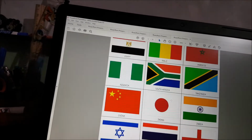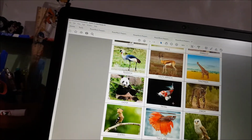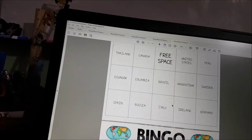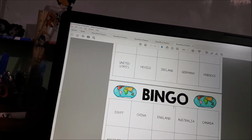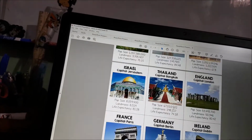So those are all the countries. Then we've got the flags there and landmarks. So that would be a fun game. Oh, plus animals. And we've got a bingo game. What else do we have? Top trumps for each country. So this looks really fun.